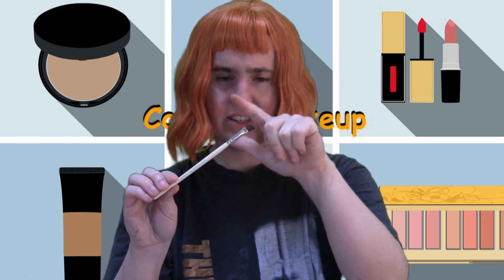Now this one, I don't know if you're going to need this one as much. This is a slanted eyeshadow brush, and you don't really need this, it sounds like, because it doesn't sound like you're really doing eyeshadow. You are going to do some colored eyeshadow. Okay. Well, in that case, you might want to use one of these because of the slanted tip.